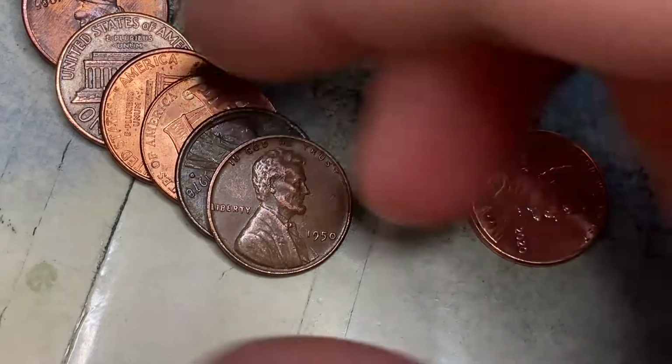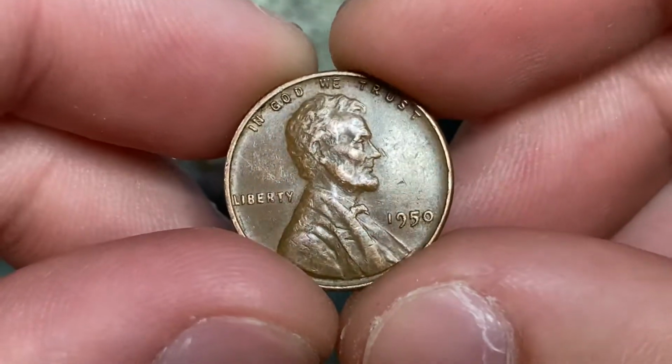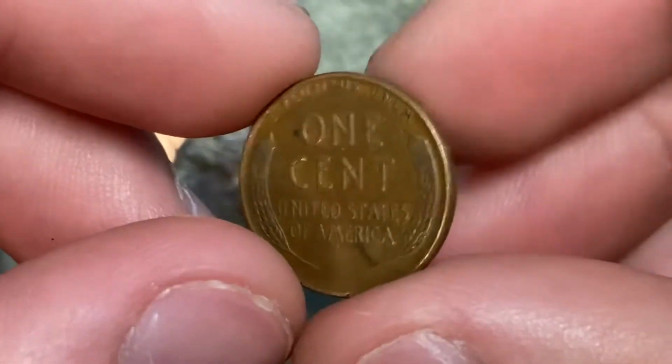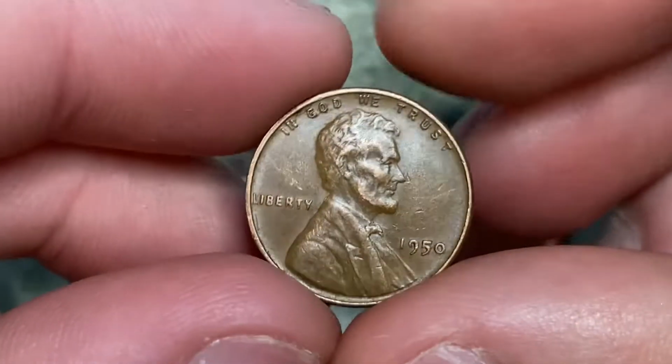All right, guys, roll number 12 right here. And we have our next find. And we don't have this one in the book yet. This one is a 1950 Philadelphia. Very common date, but it's another one for the book that we just didn't get last time. So that's our first book find for this hunt.